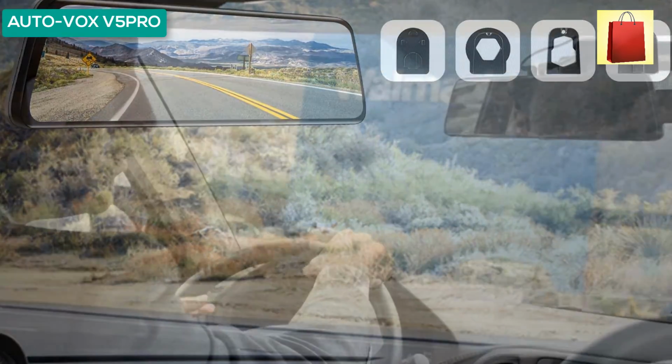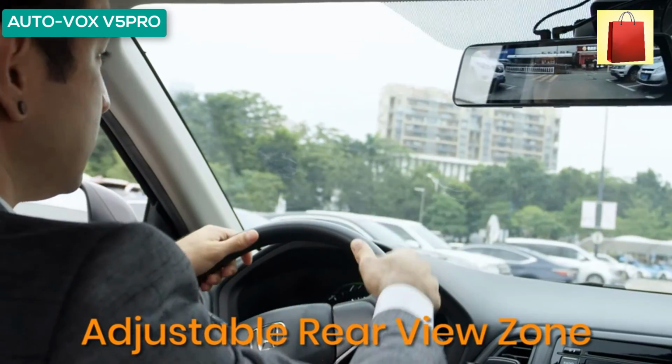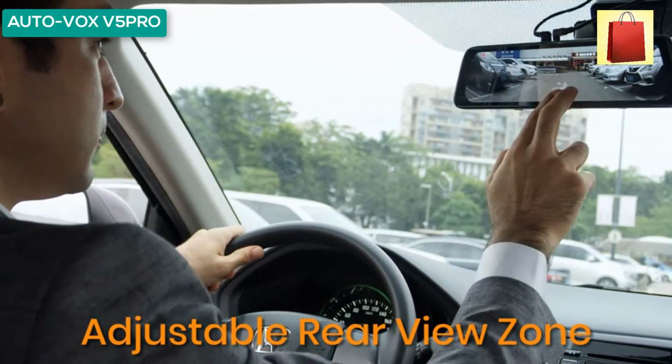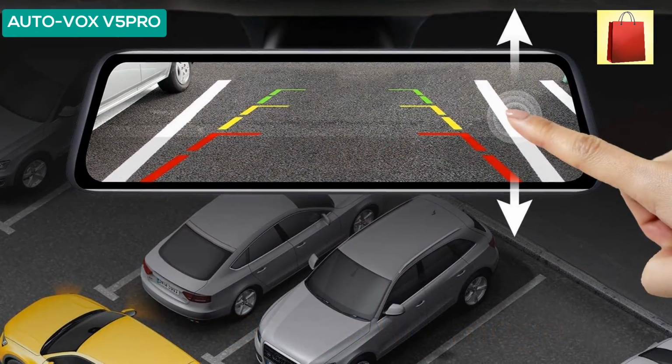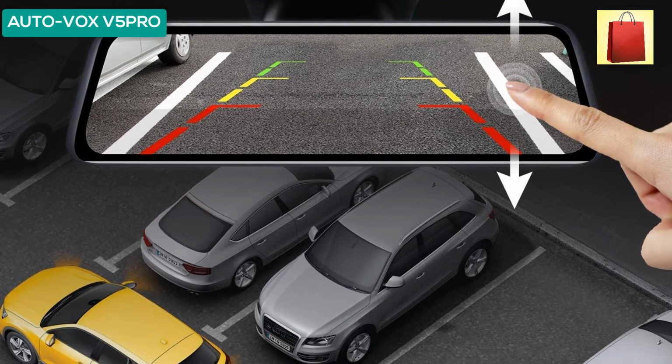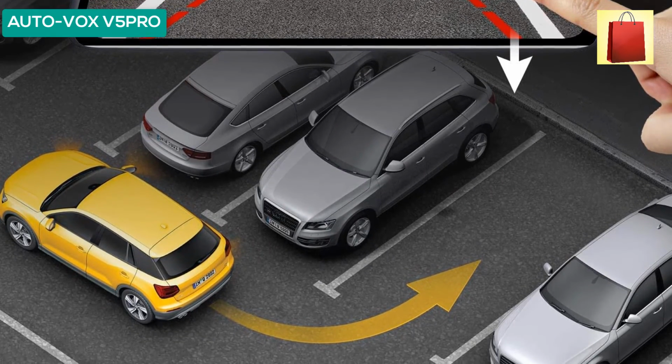More rear view zone for parking safety. The rear view image is shown with guidelines automatically when you shift into reverse. You can slide down to lower the rear view angle to have a closer backup image while parking. 150 degrees view angle rear camera ensures you a more than adequate view of what's behind your car. Eliminate all blind spots, making parking much easier.